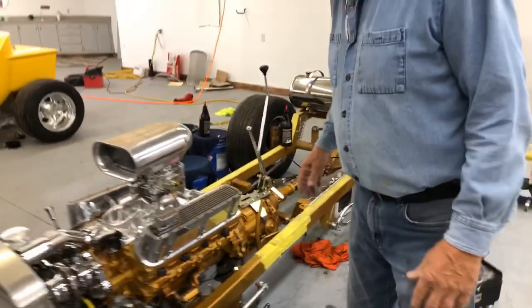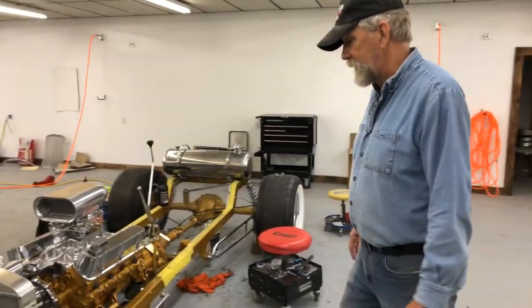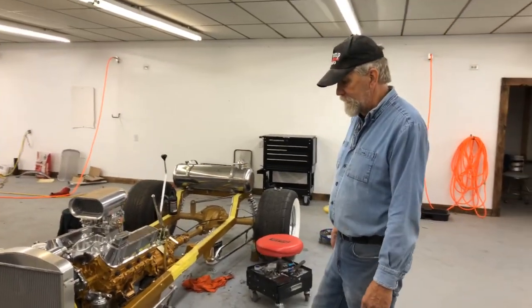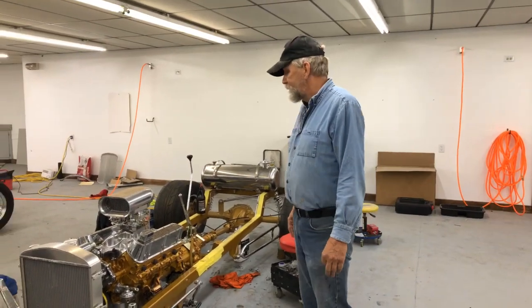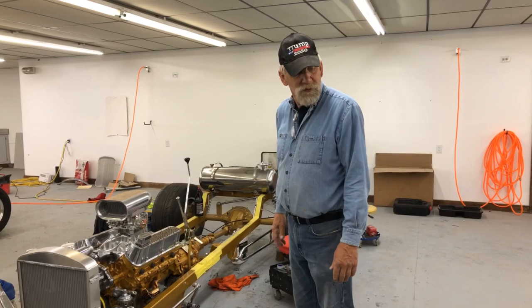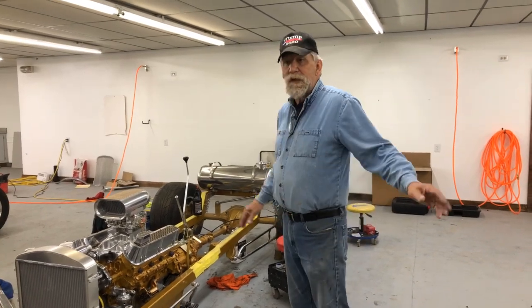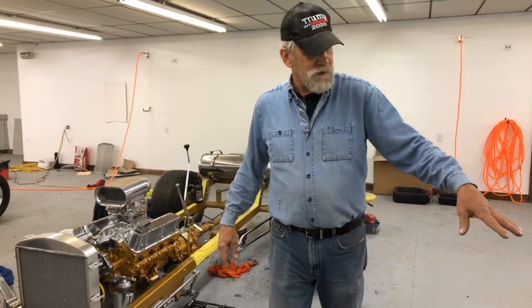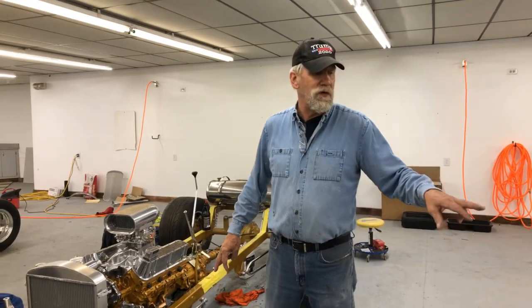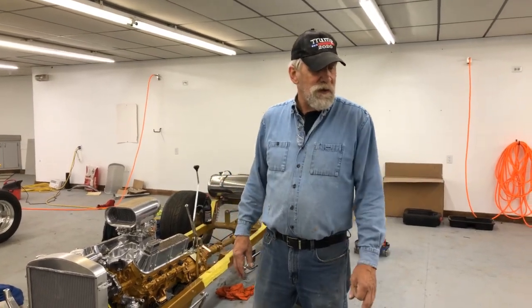So it's all coming together pretty nicely, I think. What do you think? You like it? I like it. I like the old school look on the white walls. It's just looking pretty good. We got a top for it. We got seats. I believe it's got white seats. I don't see them over here, but I believe that's all done. That'll go together real quick.